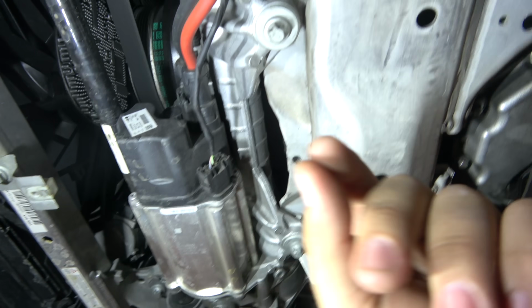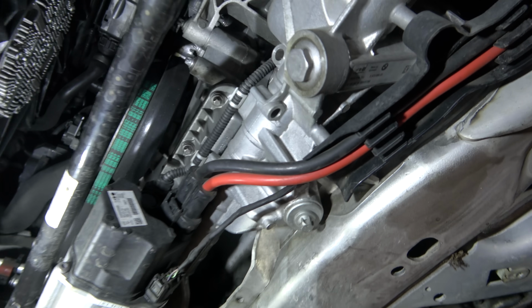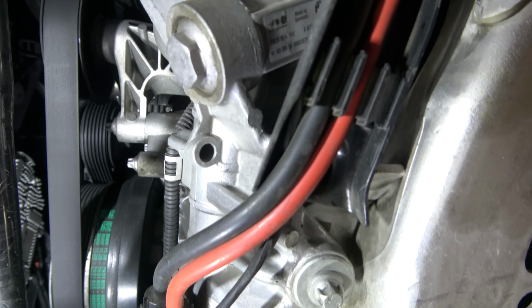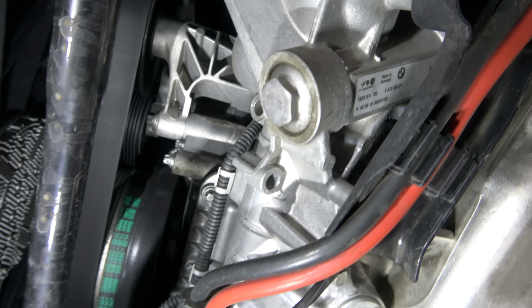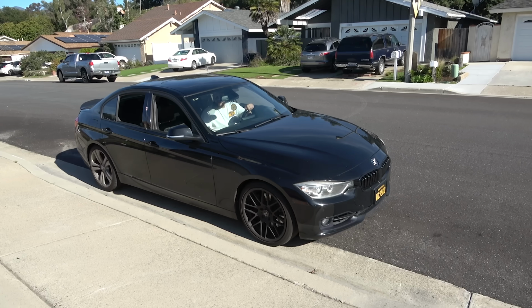Okay, so right here, we got a leaf. That's not bad. Okay, so you could tell these belts are new. Wow, that's so weird. It's like multi-serpentine. Those belts are nice. Belts are nice. Oil, honestly, it's not too bad. I really don't see too much. It's nothing compared to your Beamer. Nothing.